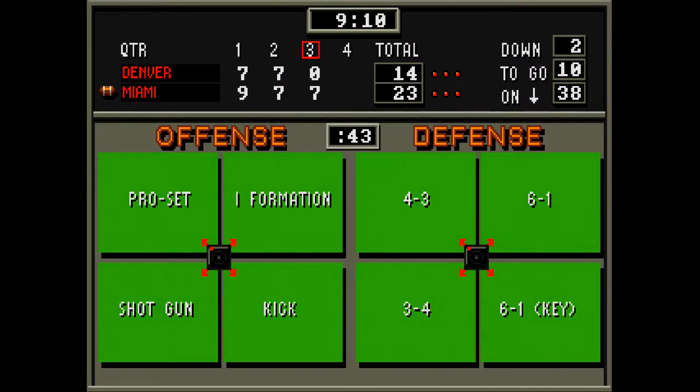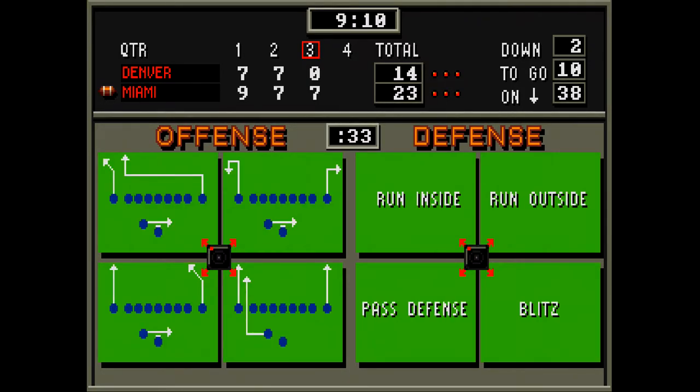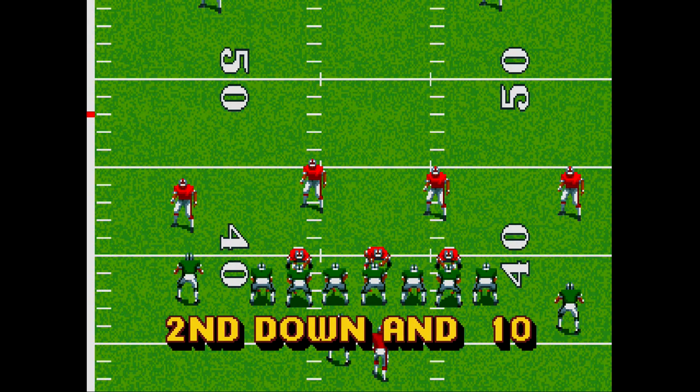Bottled it there. I was going to throw it right across the line, but I didn't know if anyone was lurking over there, and I just bottled it. I'm not ashamed, I can admit it when I bottle it.